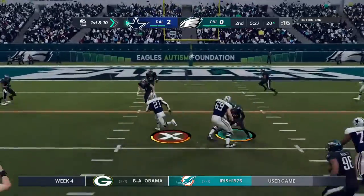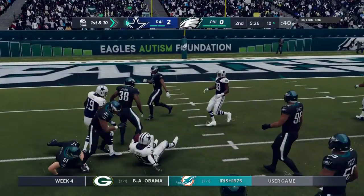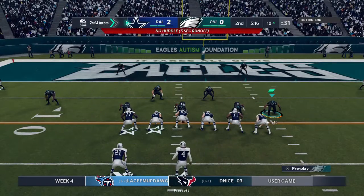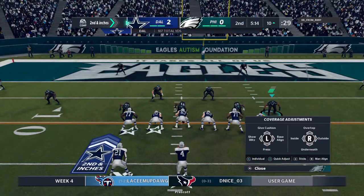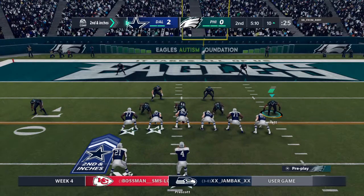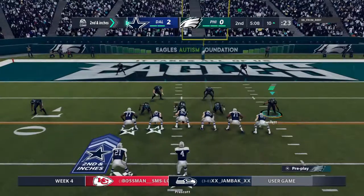First down carry by Elliott, and he'll get it here to the 10-yard line. Prescott with the give. Another good gain. That's now 35 yards combined on those last 2 plays. 10 yards on the pickup. It's 2nd and inches.